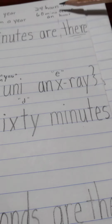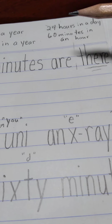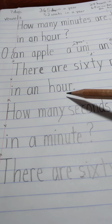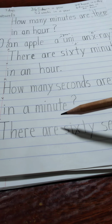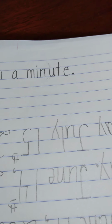How many hours are there in a day? There are 24 hours in a day. And how many minutes are there in an hour? There are 60 minutes in an hour. How many seconds are there in a minute? There are 60 seconds in a minute. That's right. Good job.